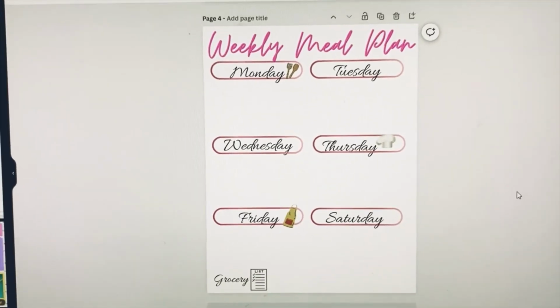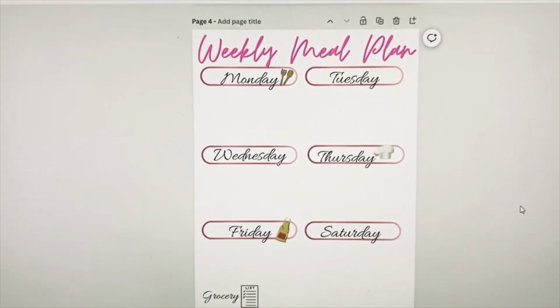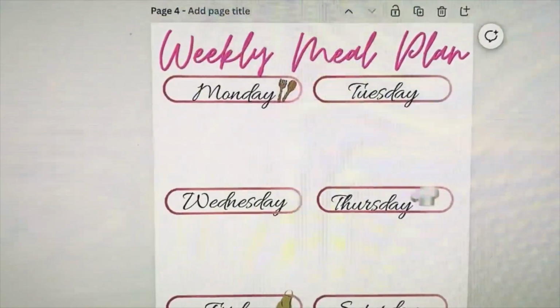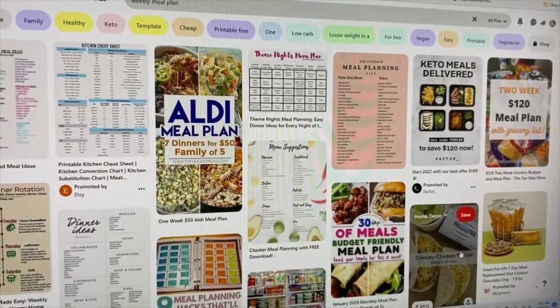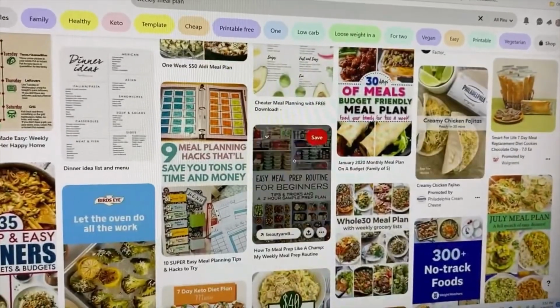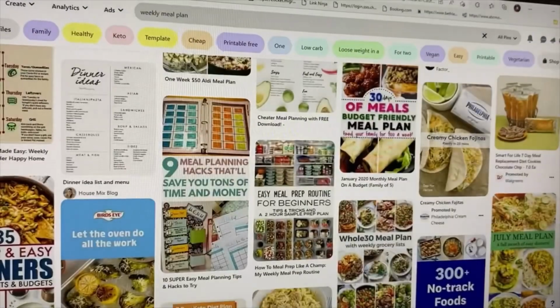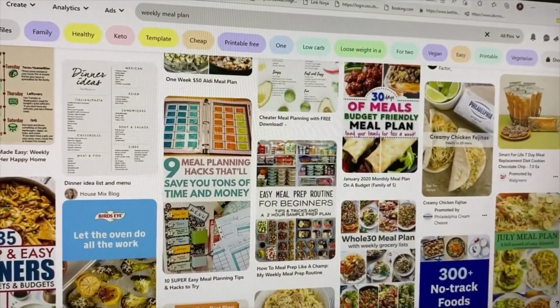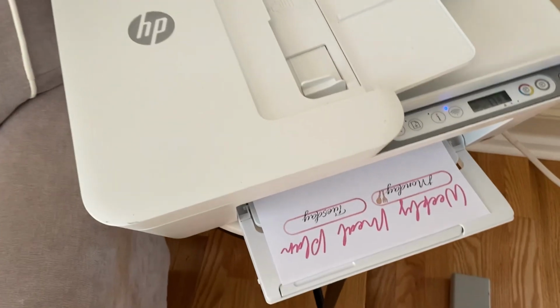Another great hack that works year-round is to plan meals weekly. This will keep you focused, it will keep you on a budget, and have it in a visible place for the whole family to see. One of my sources for meal inspiration is definitely Pinterest. What I typically do is the first 4 weeks of meals, I can get inspiration from those same pages, and then I can rotate it and add different recipes.